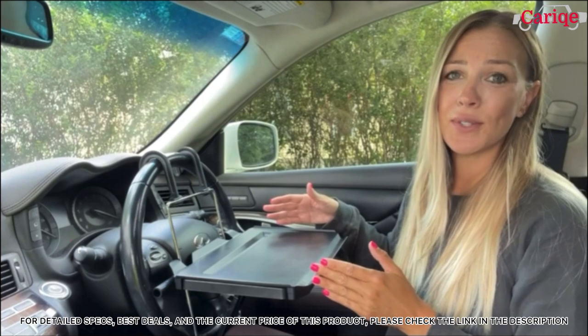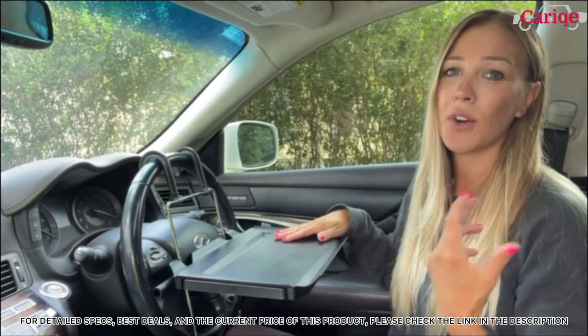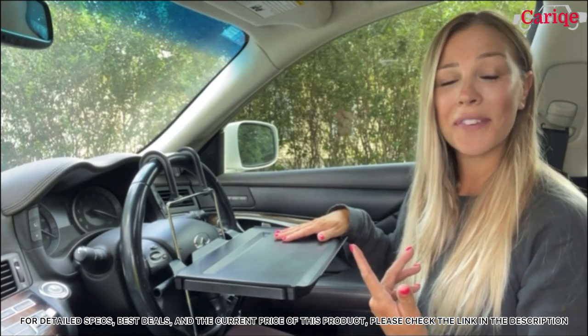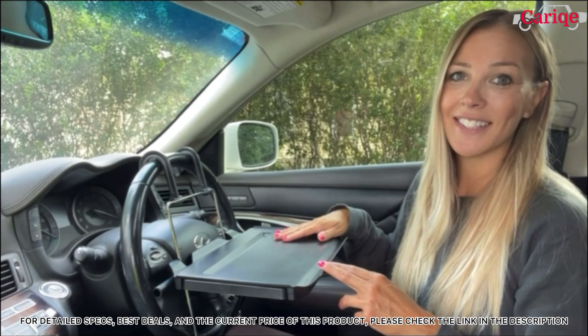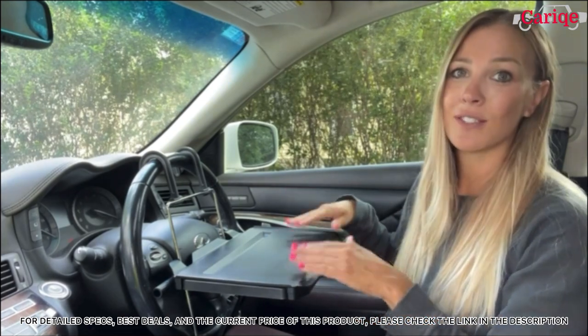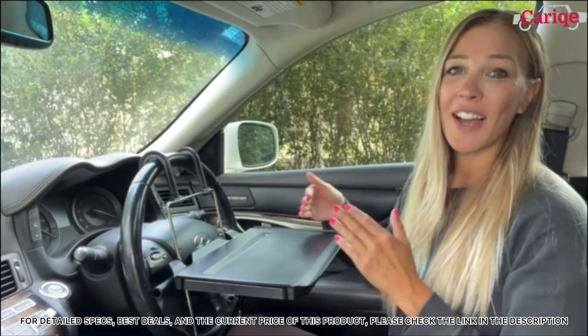I love that you can use this two different ways. You can have it on your steering wheel like this, or you can have it in the back. So if you're having a long road trip and you have kids, you can just set up the iPad and they can watch a DVD and hopefully not fight. You can hold up to 17 pounds on this, so that's incredible. You don't have to worry about it collapsing or anything like that. It's incredibly sturdy.